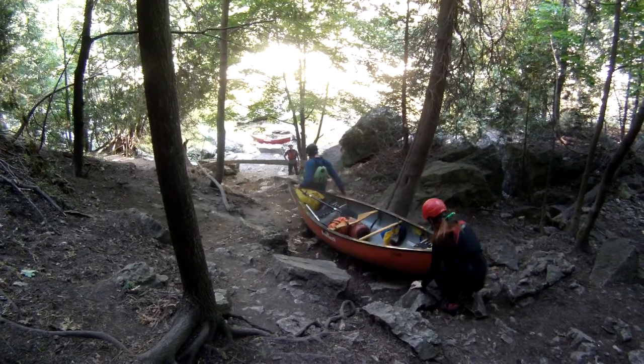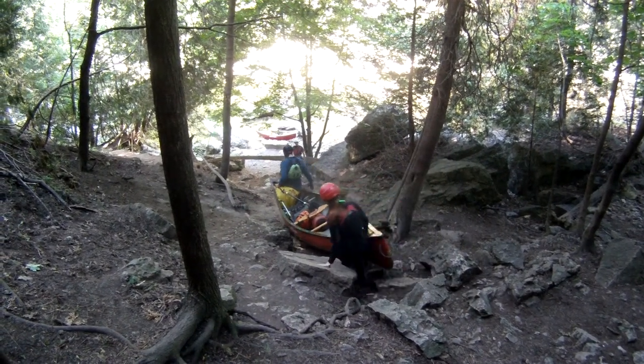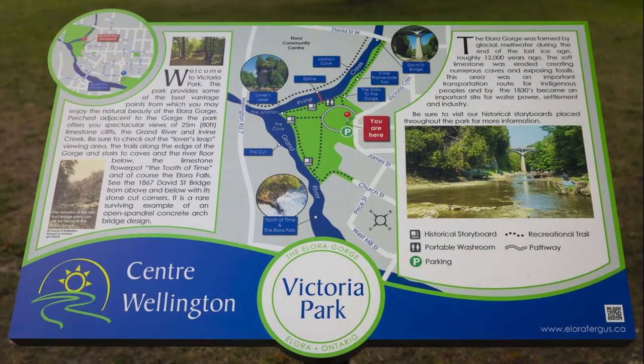The remaining distance of roughly 20 meters is on uneven and highly sloped riverbank. It is then 150 meters of wading down Irving Creek to reach the cove.